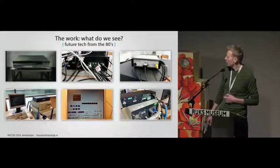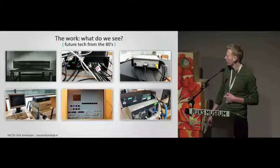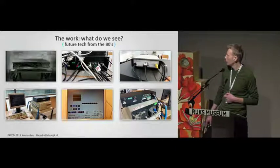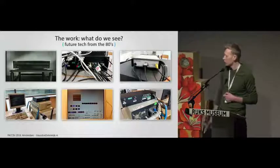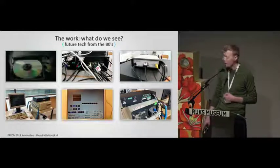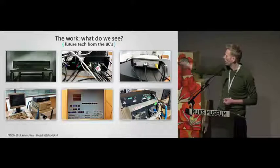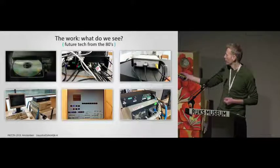And the equipment that is in the installation, and these are a few photos, is very complex. He used the first Laserdisc players, a sort of predecessor of the DVD player. He used custom-made equipment. You see the, what's the laser? Laser, yeah, laser.